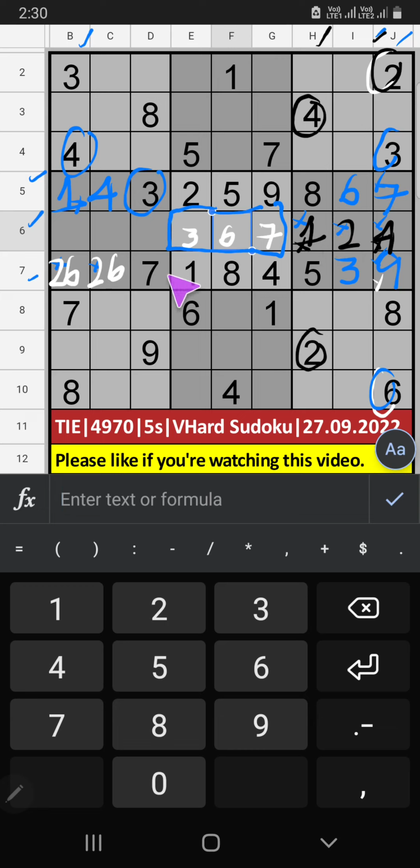4th grade, 3 numbers are remaining: 5, 8, 9. Column D, we have 8 and 9. So 8 and 9 can't come in this cell. It will come in another 2 cells. Column B, we already have 8. So 8 can't come in the cell. 8 is confirmed here. Then 9 is here. Then 4th grade, only one number is remaining, 5. 5 is confirmed here.